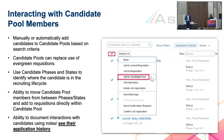And this talks a little bit more about how you can interact with those candidates, how you can manually add them, or automatically add them based on parameters.